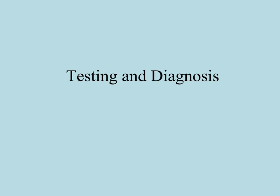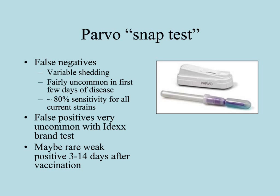The reason I use the IDEXX test in the picture is that it's a very, very good test. False positives are very uncommon with the IDEXX brand test. I don't get any money from IDEXX for saying that, but it seems to be showing in many studies that these tests are very reliable. The problem with, and this is an antigen test, so what we're testing for is actually the presence of the virus.